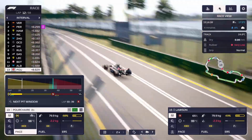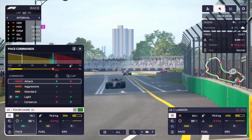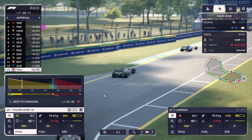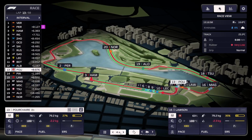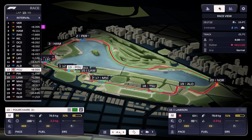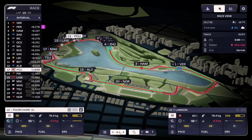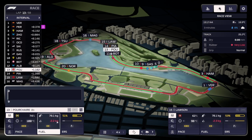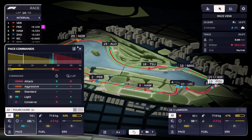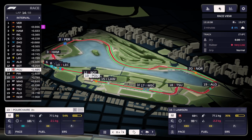Lawson's still doing pretty okay with his tires. Looks like we might have to abandon the one stop, maybe. We're gonna go standard. A little 4 times here, see if we're gonna get passed here by Albon. It looks like we're probably going to. Yeah, and Piastri's gaining on us pretty good, so we're going to go light on the tires, just because we can. We're in 13th place, though. It's pretty good.